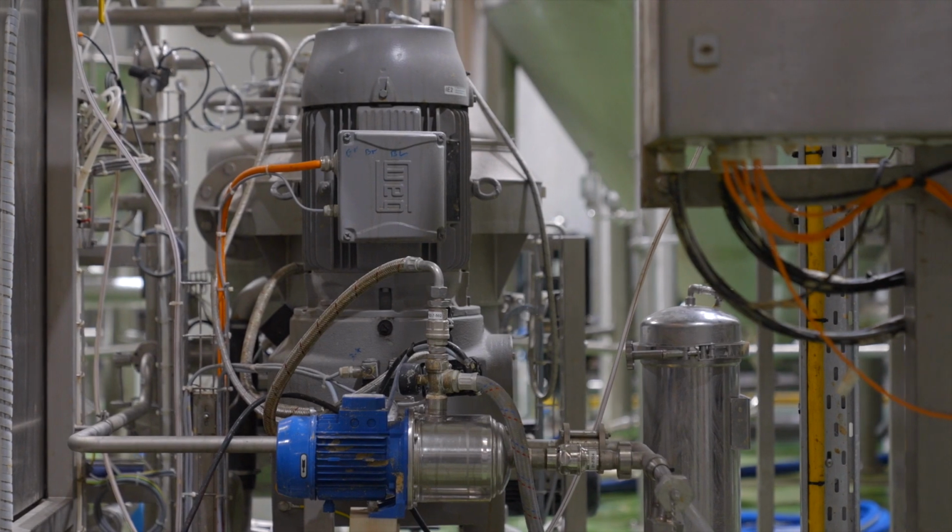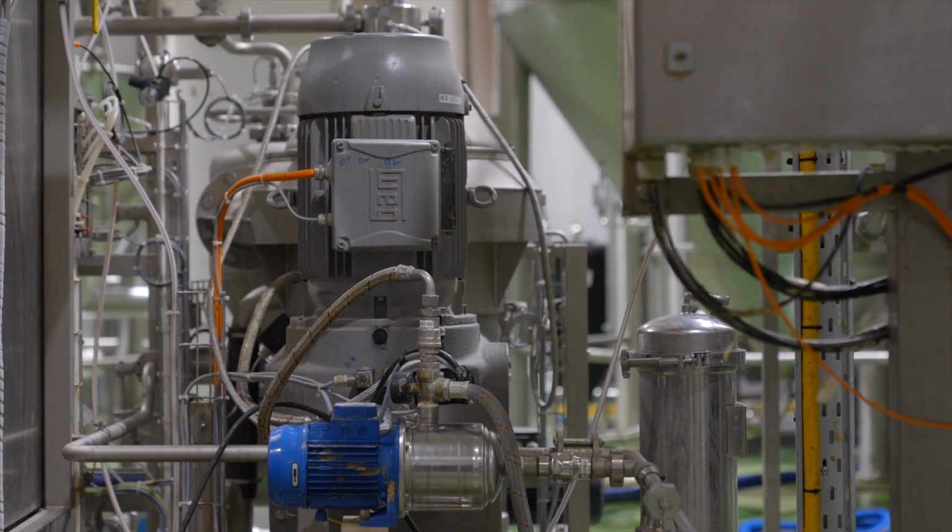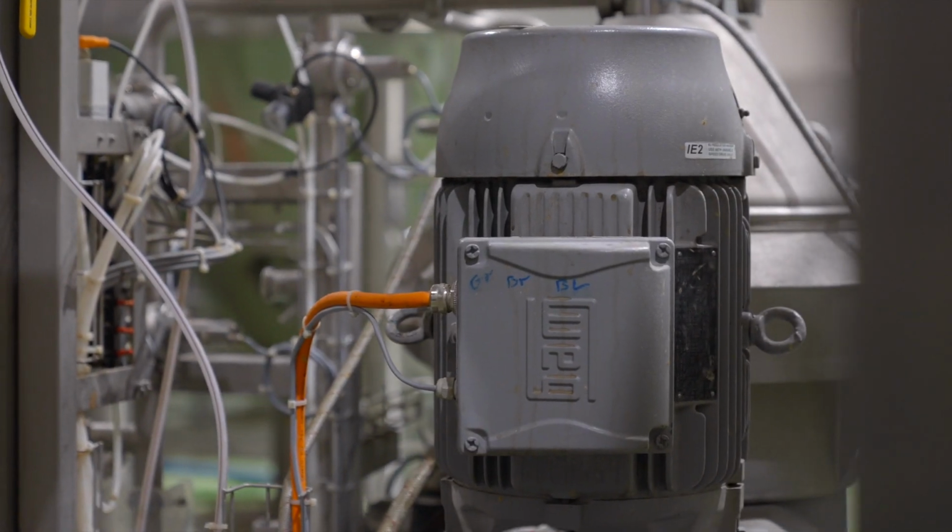Because we're in the area, obviously you see the centrifuge here, and none of the beers are filtered here. You're centrifuging it to try and spin as many particles out as possible, and then send it to the packaging line. Is that a fair comment? That's the gist of it.